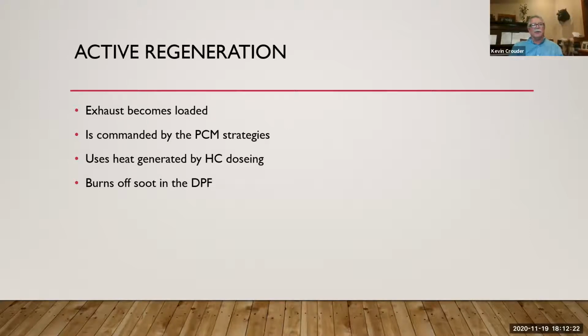An active regeneration is when the exhaust becomes loaded beyond what it's allowed to be, and it's going to start becoming an exhaust restriction. So the computer, we'll talk about how it measures all that, but the computer's going to say, hey, the exhaust is getting too plugged up, so we're going to have to do something about it.